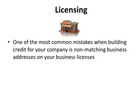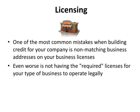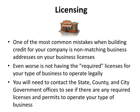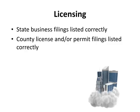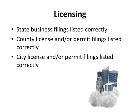One of the most common mistakes when building credit for your company is non-matching business addresses on your business licenses. Even worse is not having the required licenses for your type of business to operate legally. You will need to contact the state, county, and city government offices to see if there are any required licenses and permits to operate your type of business. Your state business filings should be listed correctly. County license filings listed correctly. City license filings listed correctly.